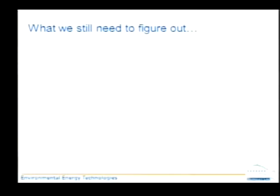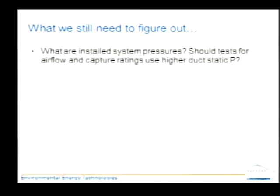What we still need to figure out. What are installed system pressures? So if we're going to have a rating system for range hood performance, what's the right pressure drop to test them at? And the answer is we don't know. We don't know what system pressures are installed in homes. Okay? We know sometimes it's done very well. It's a straight shot up to the roof with smooth 6-inch, 7-inch, 8-inch duct. Great. And we know sometimes it's a piece of 4-inch duct that looks like a piece of spaghetti. So it really is all over the map.